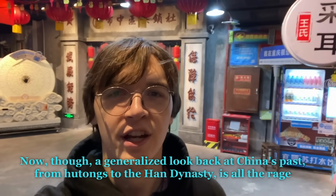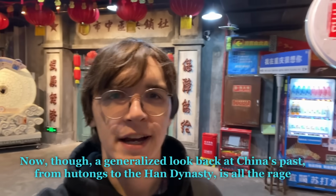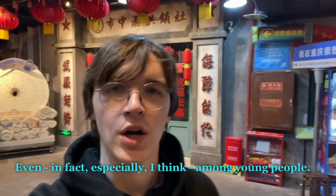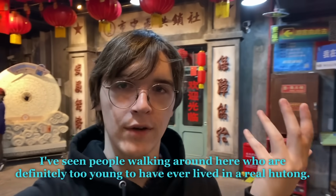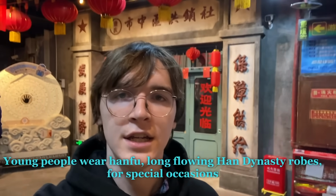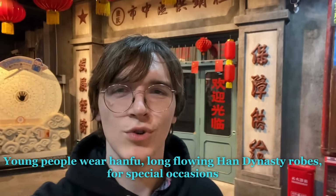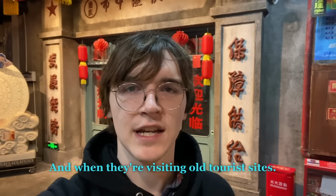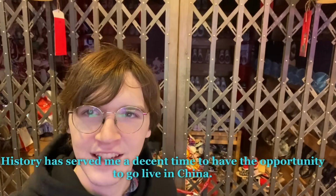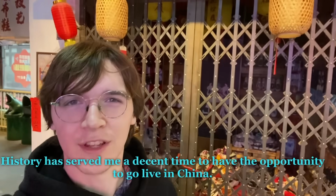Now though, a generalized look back at China's past, from hutongs to the Han Dynasty, is all the rage, even especially, I feel like, among young people. I've seen people walking around here who are definitely too young to have ever lived in a real hutong. Young people wear hanfu, long flowing Han Dynasty robes, for special occasions and when they're visiting old tourist sites.